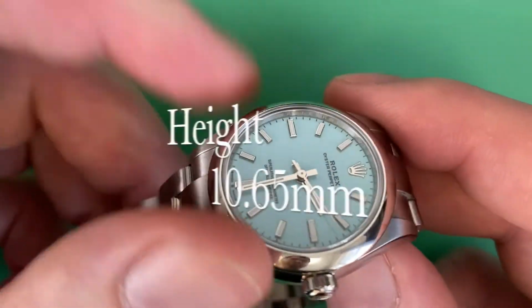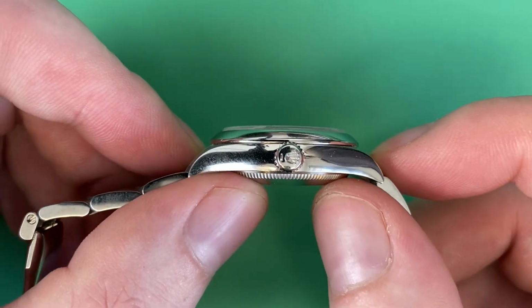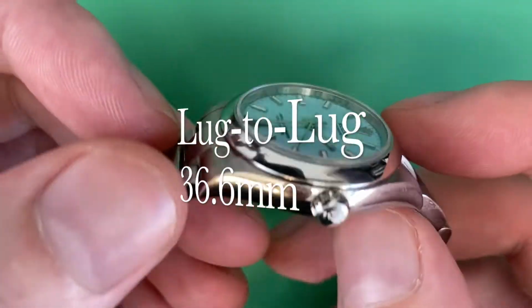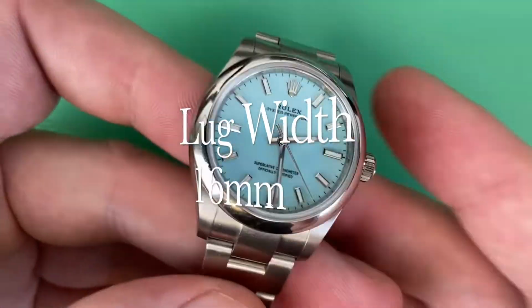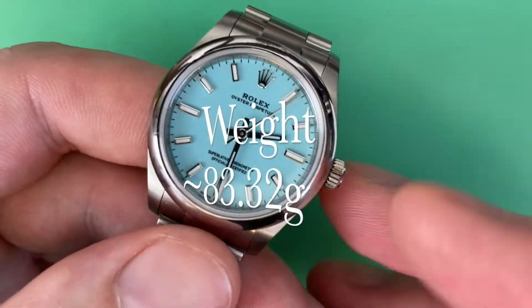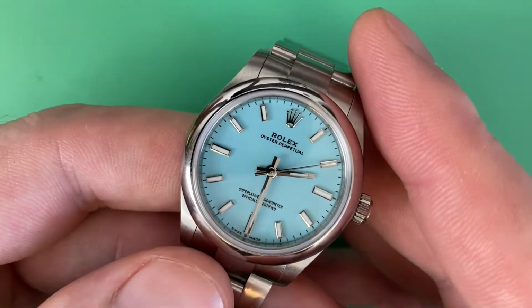Overall height from top of crystal to case back is 10.65 millimeter. Lug to lug, so from lug tip to lug tip, 36.6 millimeter. Lug width, 16 millimeter. And the overall weight is 83.32 grams. I use my own calipers and scale for those dimensions. You might get just slight variation from watch to watch.